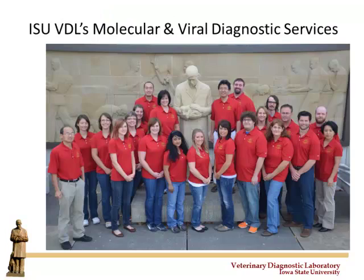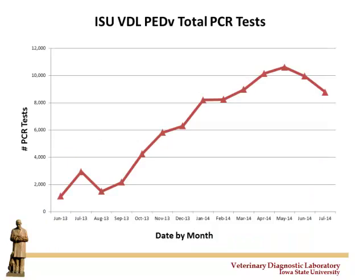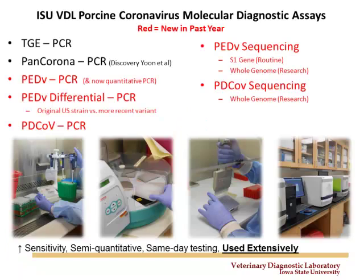This group here is our molecular diagnostics section. They've been a busy group over the last year, both in doing the work for this particular pathogen, PEDv, to show how the demand for that assay has increased with the industry's use, a little over 10,000 a month now. But it's also required a lot of innovation as we've gotten into this.